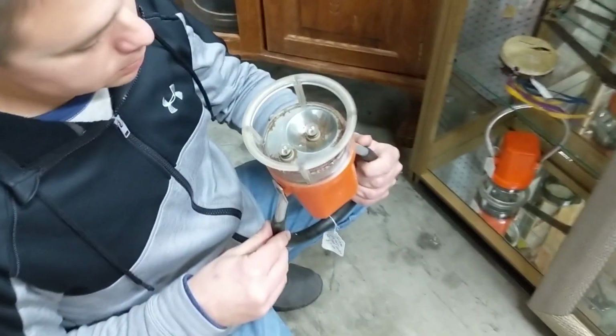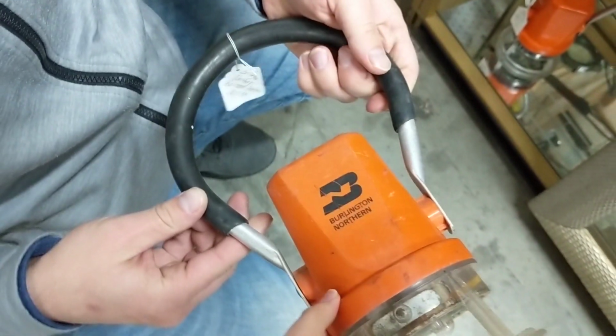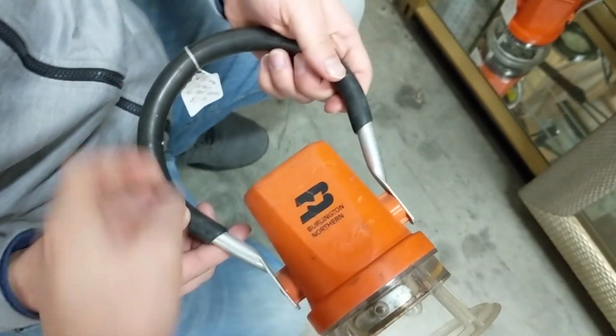You know what? Hey, you should buy that ceramic Santa. What about it? Yeah, it has a little bit of rust. Probably going to pass on that one. Burlington Northern. So what's your thoughts on this? It's not like that old, or what?